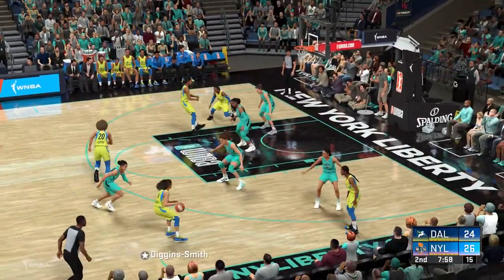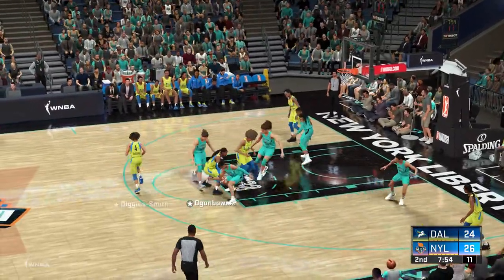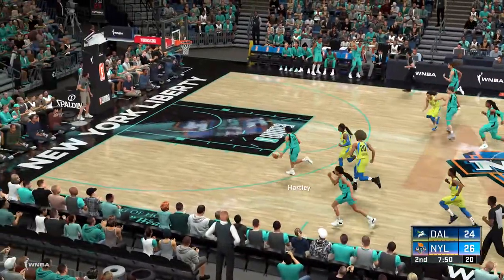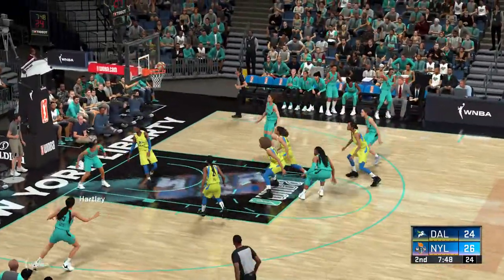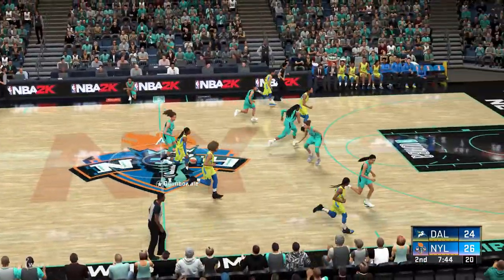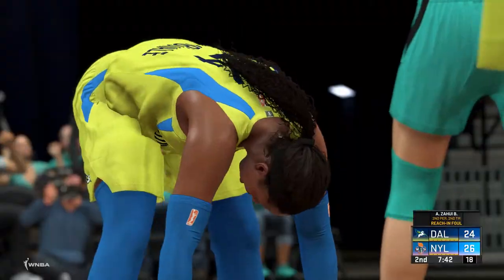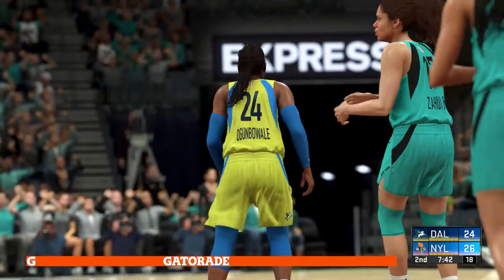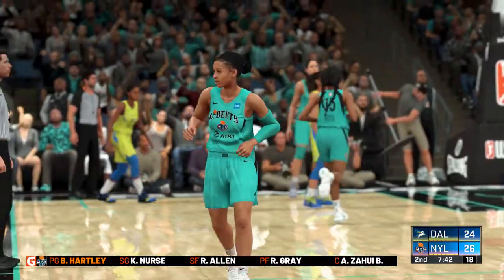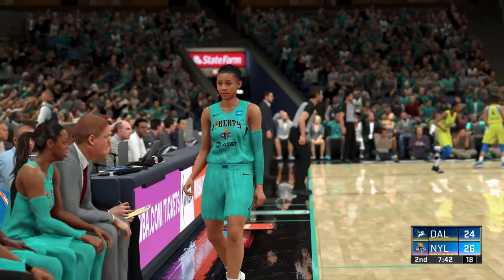Diggins-Smith with it. She hasn't yet put up any points in this one. Ogunbowale. And stolen by Bria Hartley. Oh, and the fast break for the Liberty. The rebound by the Wings. And the foul on Zahui B. That'll be her second foul of the game. That's foul number two on her. It might not warrant sitting her just yet, but another one before halftime, it definitely would warrant that.